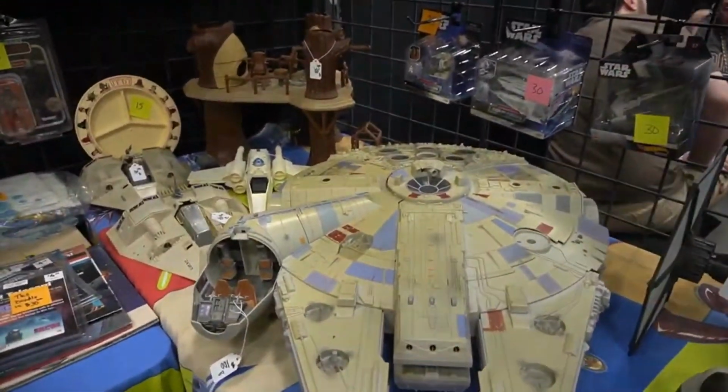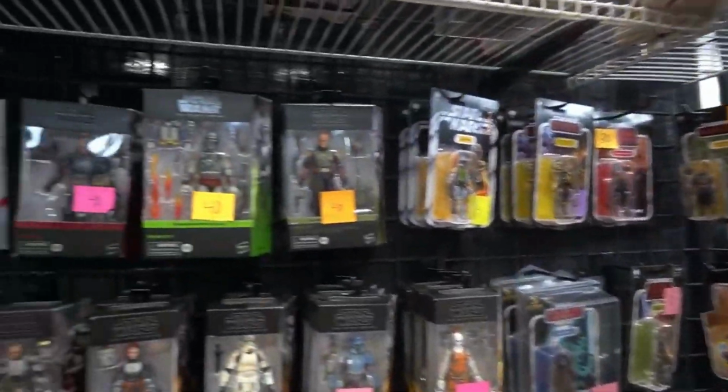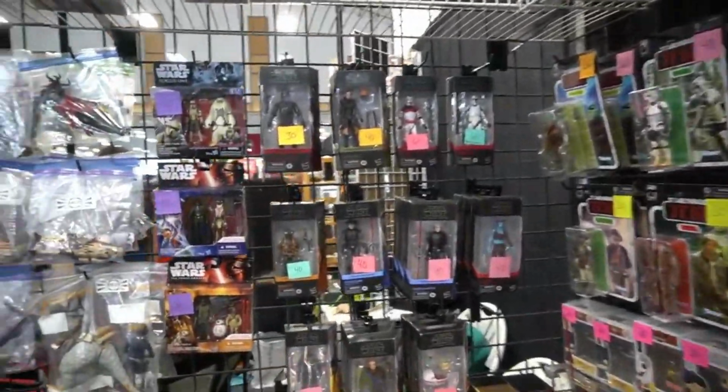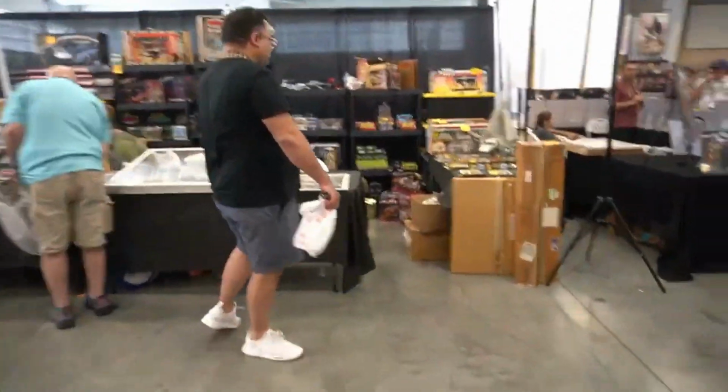The cockpit and the gunner. I see a dish back there. An Ewok village, of course. Some Black Series figures, go back over this way here. Oh man, a lot of figures. If you want action figures, this is the place to be for sure.